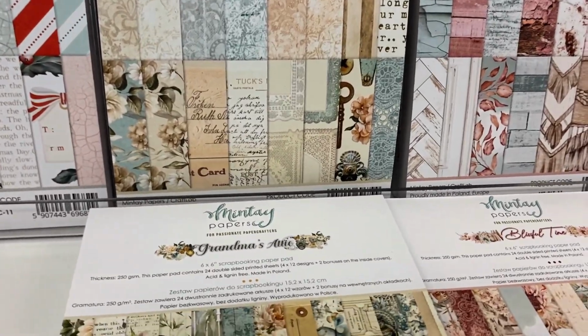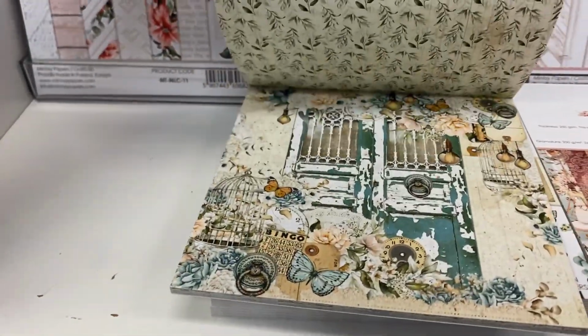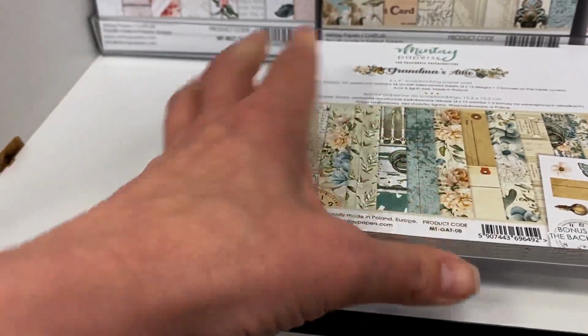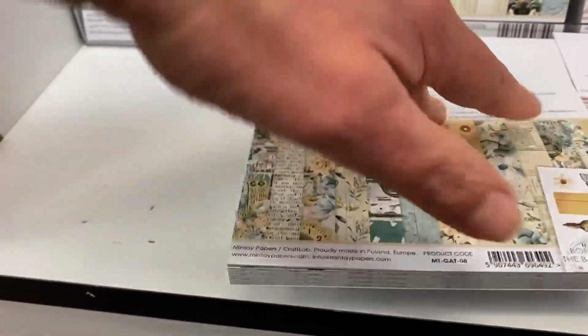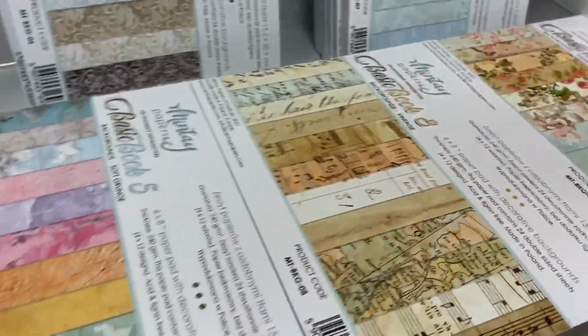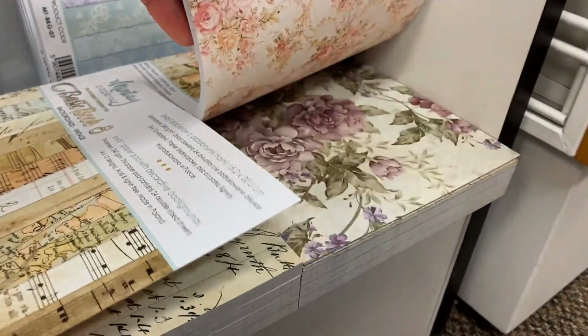That was cool. Grandma's Attic. Yep, we had to go back to Grandma's Attic. Look at it. It's not a royal blue, but it's this tealy blue and gorgeous colors. And I had to look at it again. Poland. See, I'm checking like, okay, how do I feel about this brand? Double checking. Then there are these bigger ones down here at the end.